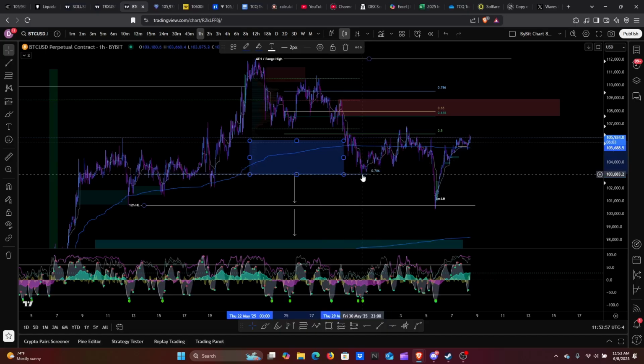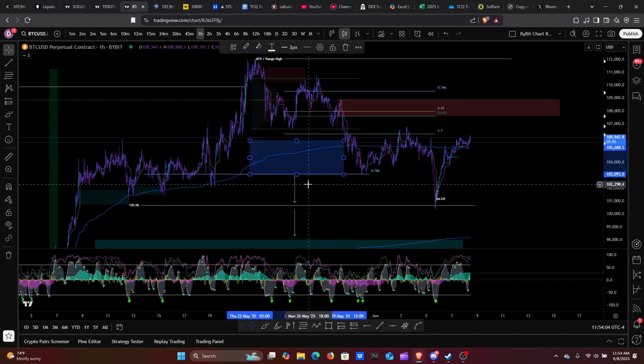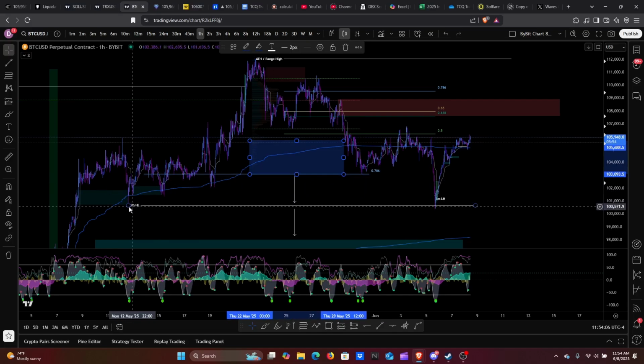And I thought that if we lost the low end of the box, if we did not hold support on the 786, that was kind of our last hope, that there wasn't much support below us to stop us from coming down to this low.